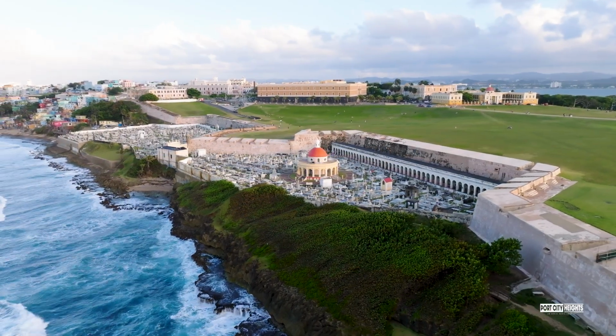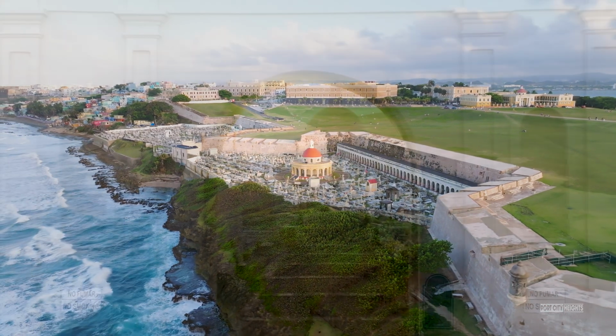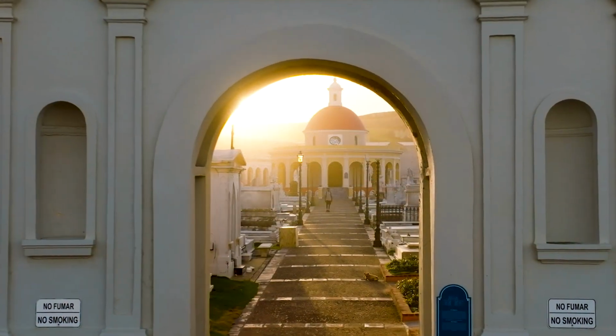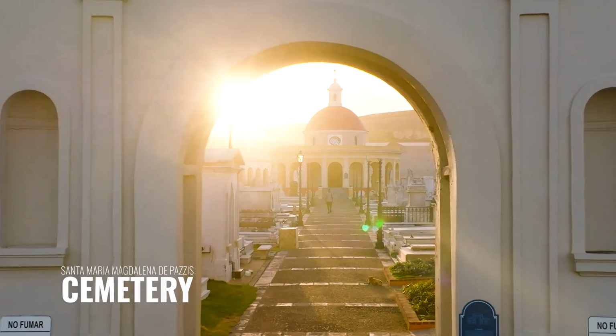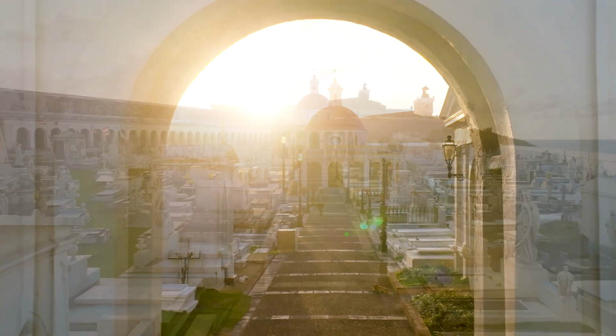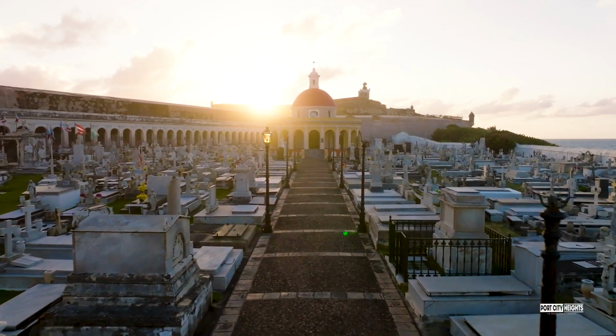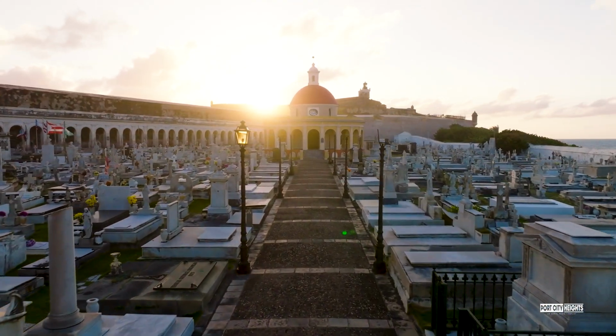Tucked away within the storied walls of El Morro Fortress lies a place of quiet reflection and profound history, the Old San Juan Cemetery. Perched atop the cliffs overlooking the Atlantic Ocean, this sacred site offers a glimpse into Puerto Rico's past and the lives of those who shaped its legacy.